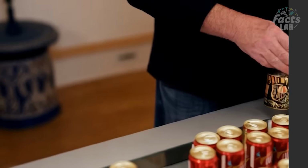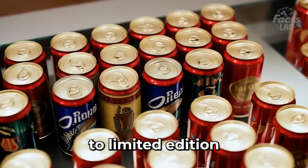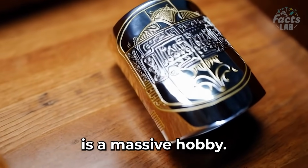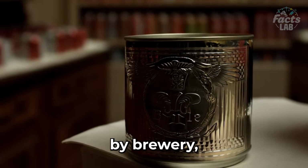37th. Beer cans. From classic Budweiser designs to limited edition microbrewery cans, beer can collecting is a massive hobby. Some enthusiasts even organize their collections by brewery, region, or era.